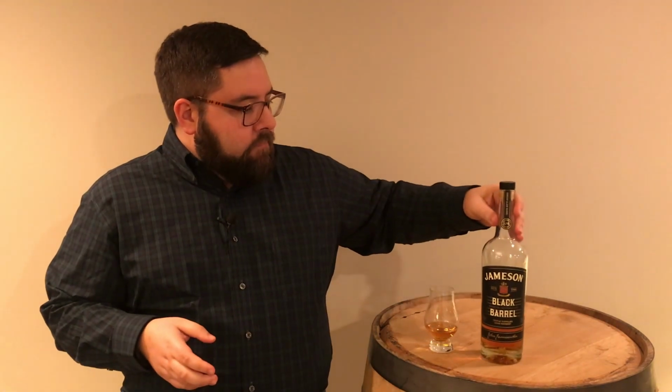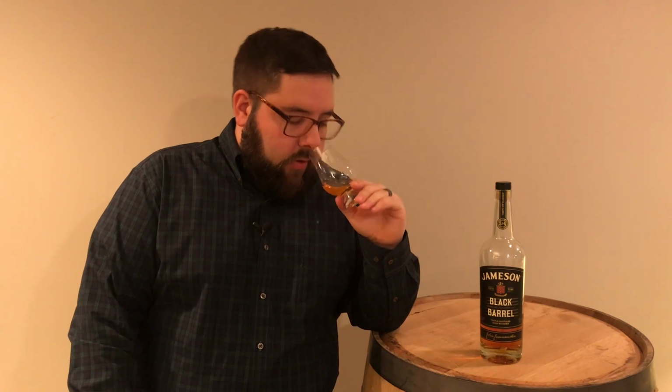The reason for that is it pulls a lot of those sugars back out of the wood that you wouldn't be getting out of just a bourbon barrel. With that rechar, you're pulling more of those sugars from the bourbon that had soaked into the wood, and you're getting those extra flavors with that. So it just makes it a more complex whiskey than a Jameson. It's just so good. I really enjoy this whiskey.